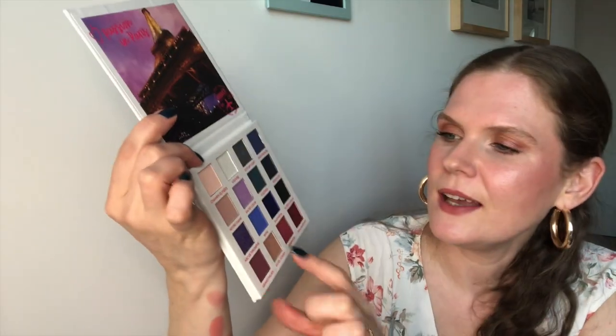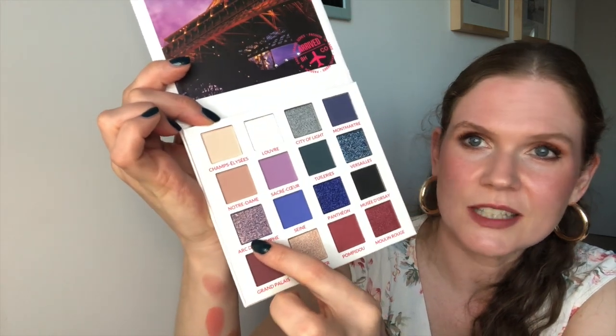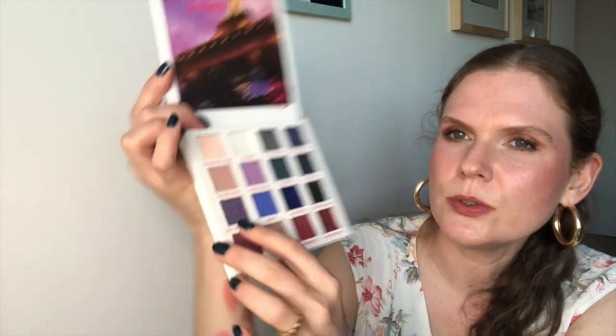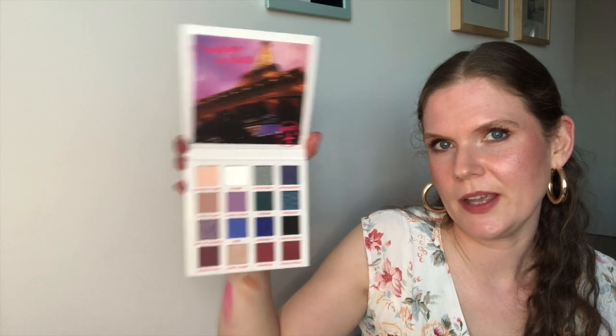And then I also couldn't resist and bought the Beige Cosmetics Passion in Paris palette. Again, haven't used it yet, but the shade Arc de Triomphe did it for me, the duochrome. This shifts from a silvery gold to purple. So pretty. I swatched it in the shop. I mean, both of these, obviously. So yeah, again, can't wait to use this.